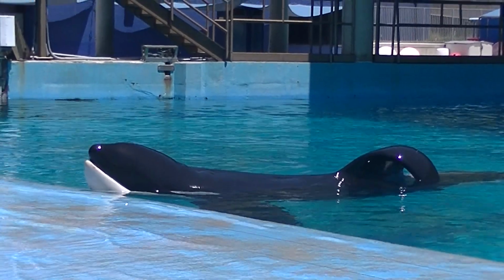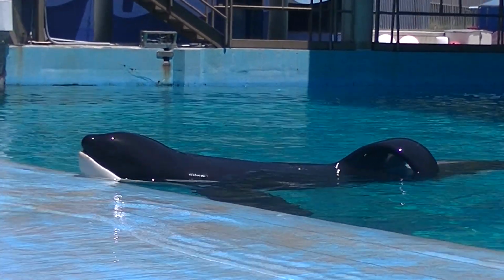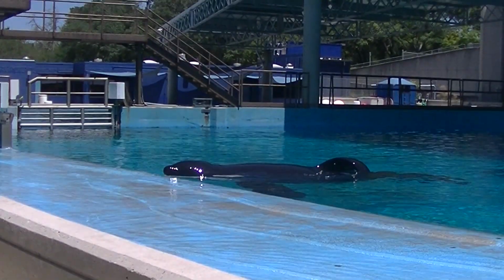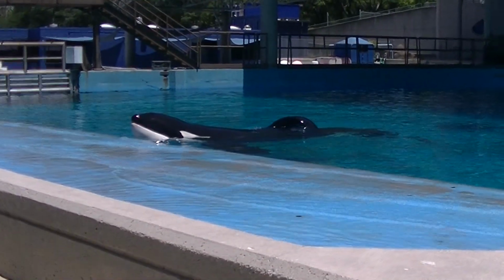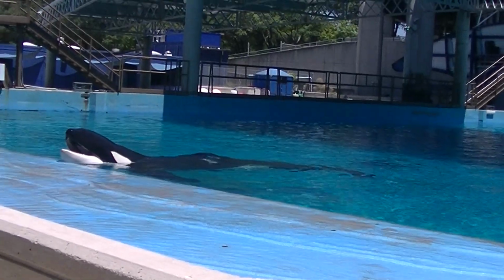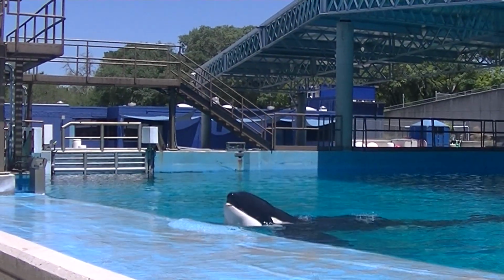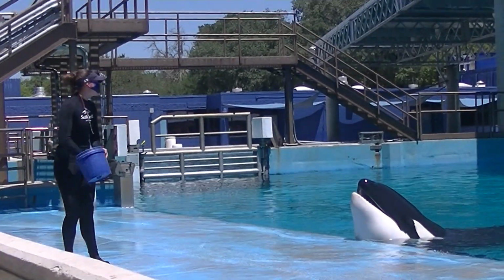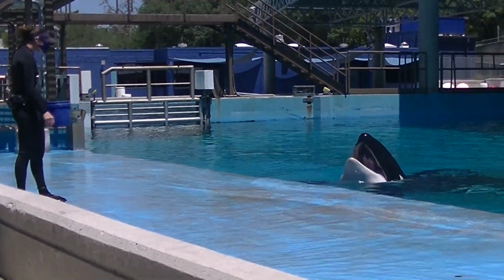And last but not least, that is typically a fan favorite. So what's really interesting is they don't make any of the noises from their mouth. All the noises are made from the blowhole. So you know how you fill up an air balloon and then you can wiggle it to make really cool sounds? Same thing with their blowhole.